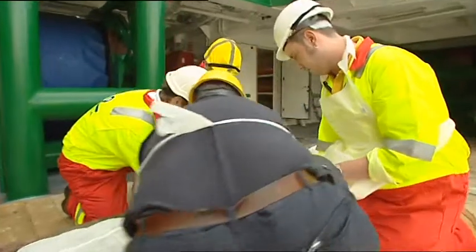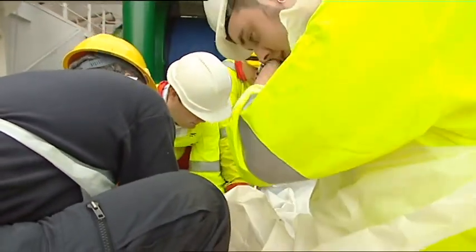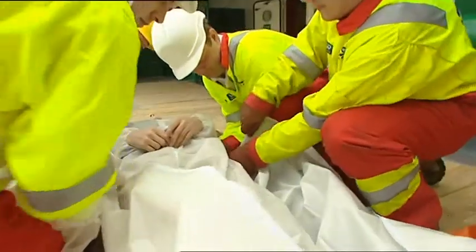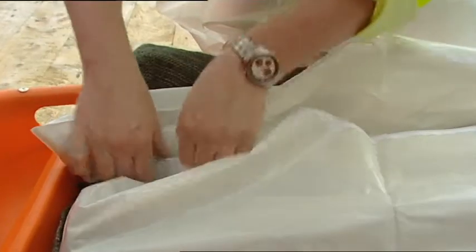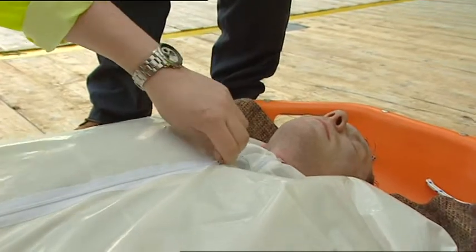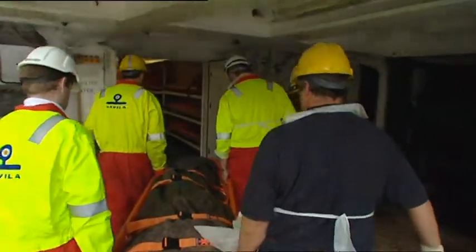Body bags are provided for non-survivor use, and those designated should be placed within them at a time when resources become available to assist in the process. Any personal belongings should be placed in the bag with the occupant. As a matter of protocol, the zip should only be pulled up to a point where the person's face is still visible. The bag is never sealed until the doctor has officially declared death.